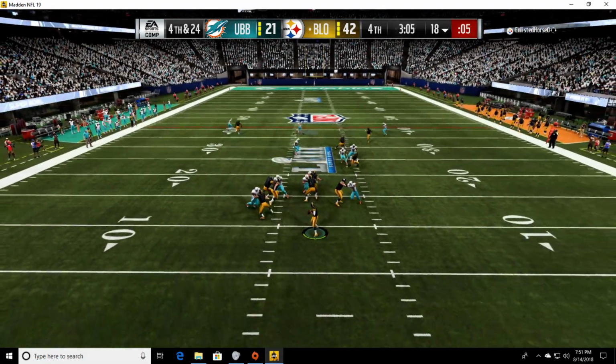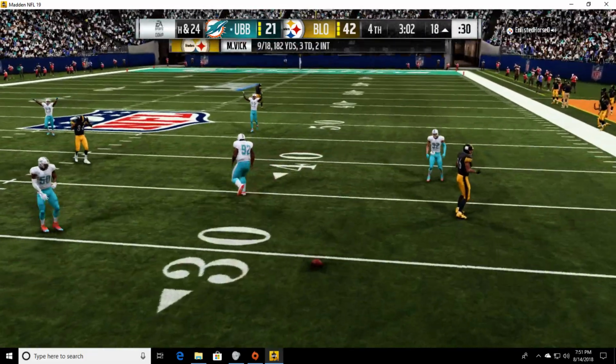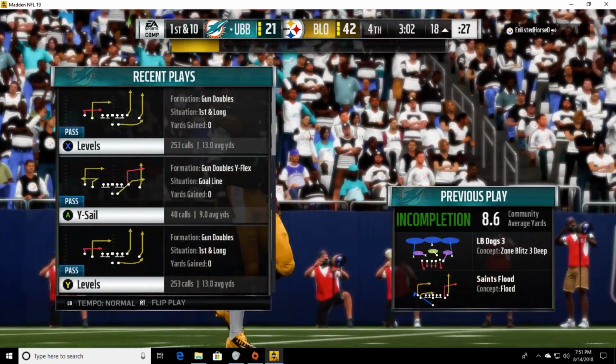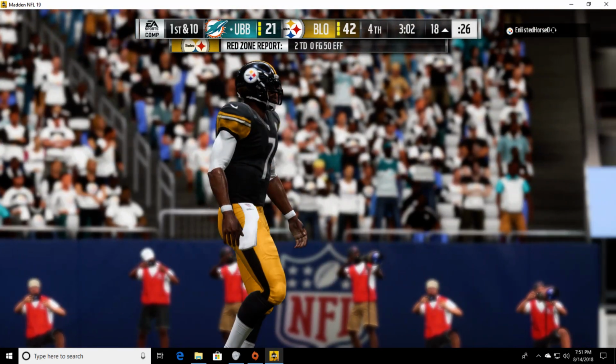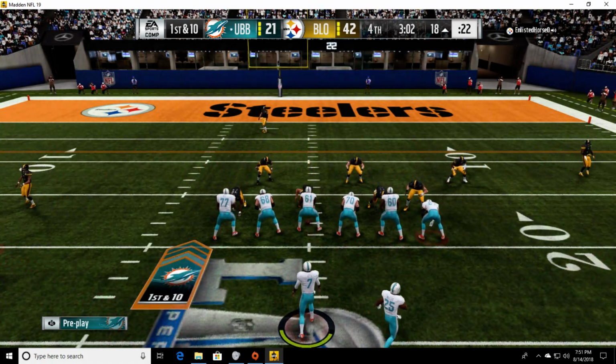Vick to throw it. And this is incomplete. Mike Tomlin takes a shot here, but to no avail. And boy, possession here turns over with the football already being in the red zone.